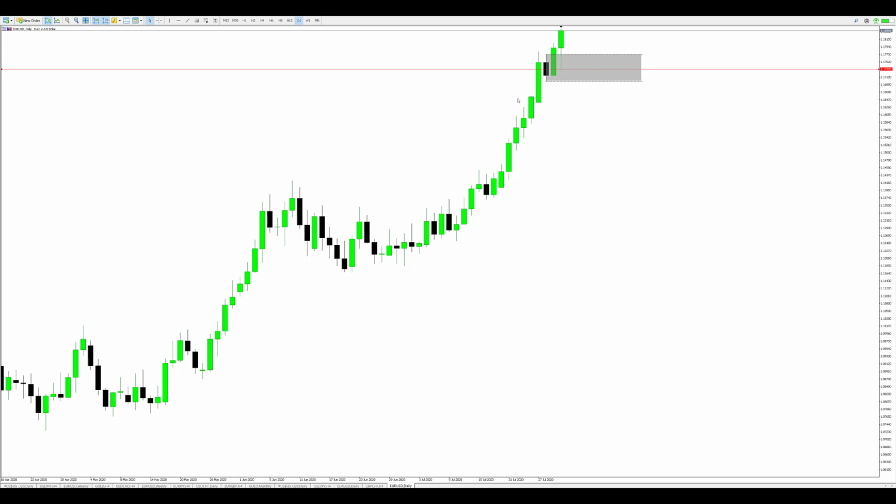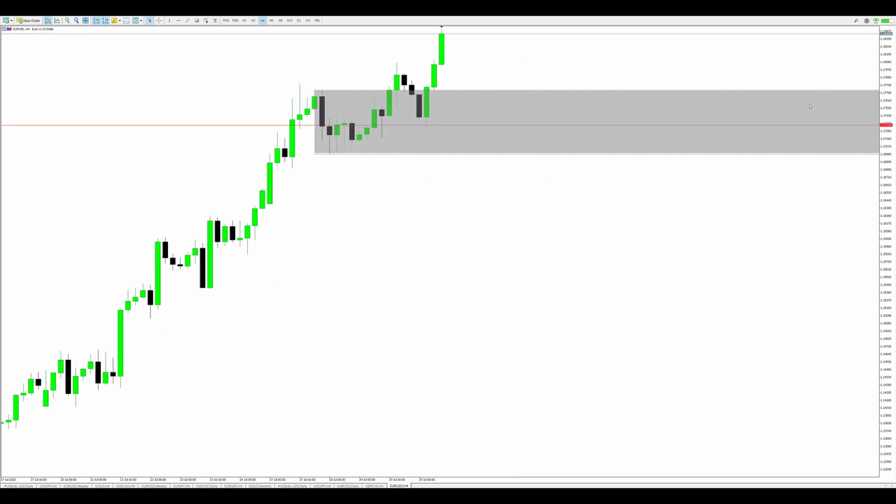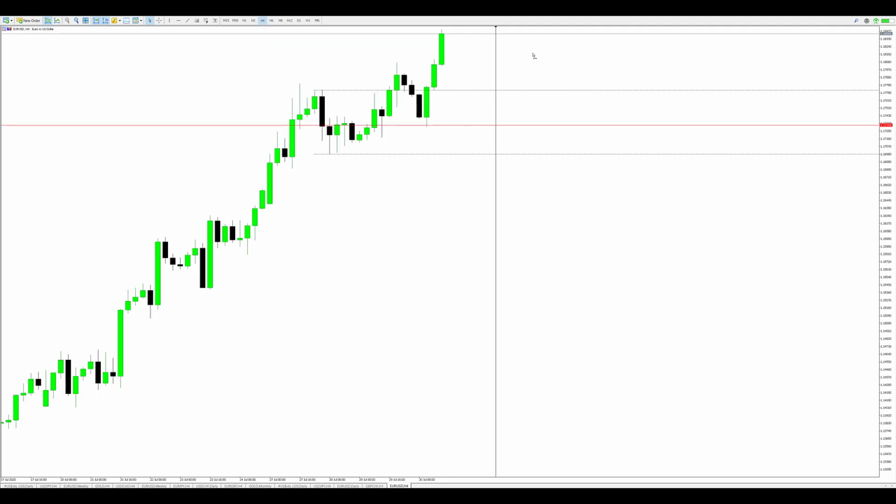So now that you have marked that out on your daily time frame, remember you're doing this in hindsight, so it's a case of learning. I'm gonna drop down to a H4 chart. Now on the H4 time frame, you can now see the price action panning out. Let me get rid of the rectangle, the gray shaded area, so that we have a clean chart that we have to focus on.